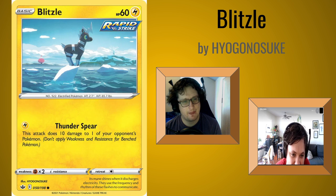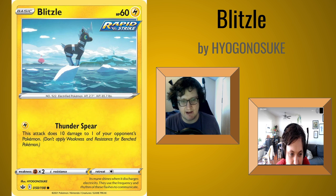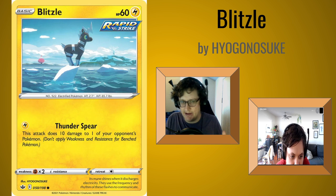It looks very intent, and not concerned with its current location or position. It's just, not at all. I think it works really well with its move, Thunder Spear, as well. I can just imagine it on this isolated platform where it can just snipe Pokemon from afar.